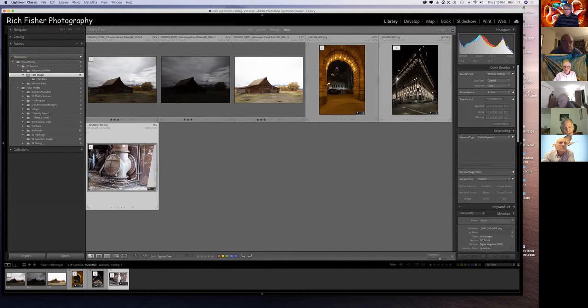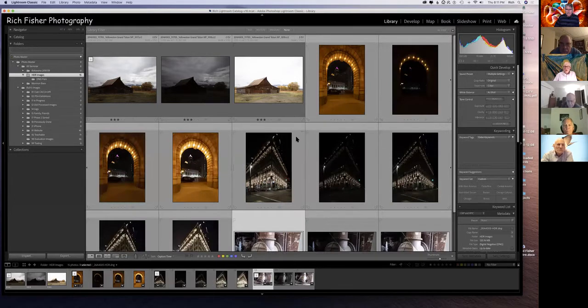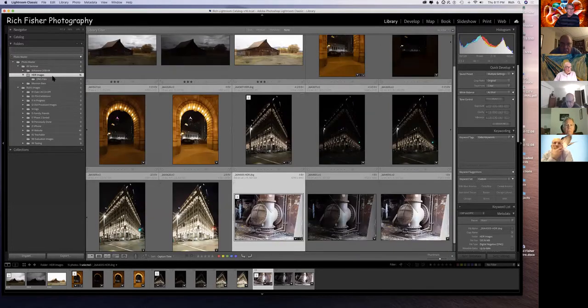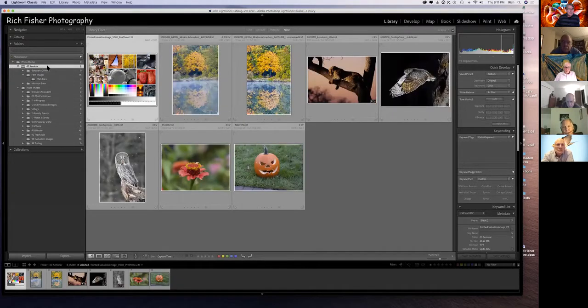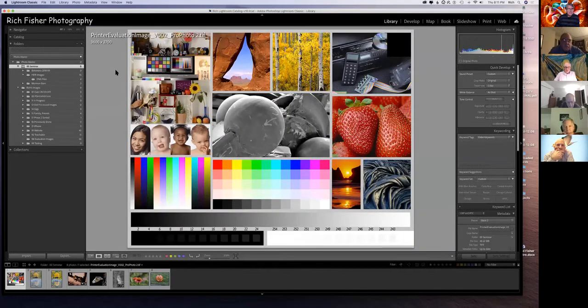Let's go back here. If I want to, I can go over here. I can say stacking, expand all stacks, and there they are, the individual images. They're still in stacks. They're just expanded, so we can look at them that way. Let's go back to my basic folder here, and let's start looking at something. Let's look at this picture. This is a standard picture we've all seen.